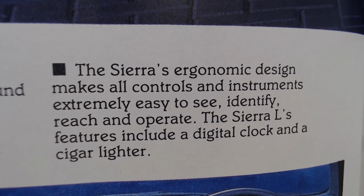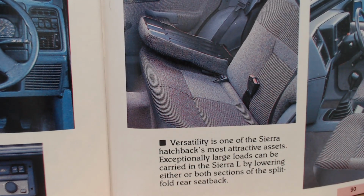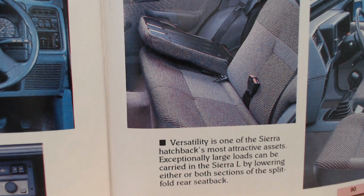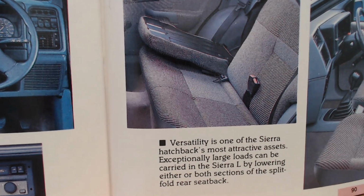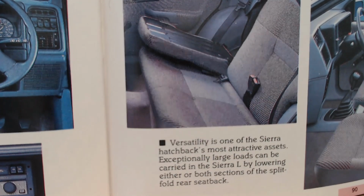Also tells us the Sierra's ergonomic design makes all controls and instruments extremely easy to see, identify, reach and operate. The Sierra L's features include a digital clock and a cigar lighter. So even the L gets your split fold seats as well. Versatility is one of the Sierra hatchback's most attractive assets. Exceptionally large loads can be carried in the Sierra L by lowering either or both sections of the split folding rear seat.